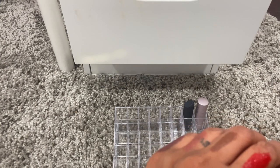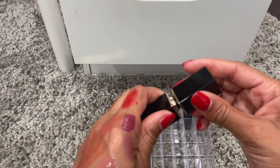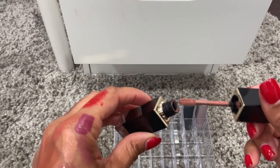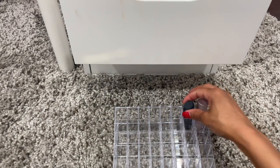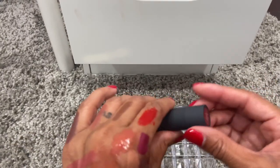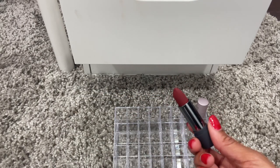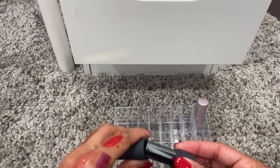Here's another one by Suqqu. And this is in the shade 105. Nice, pretty nude shade. So I'll keep this one. And the new reformulated Bite Beauty lipsticks. I picked up the shade Maple. This one is very, very pretty. The formula is so nice. I do want to get more of these, so definitely keeping this one.